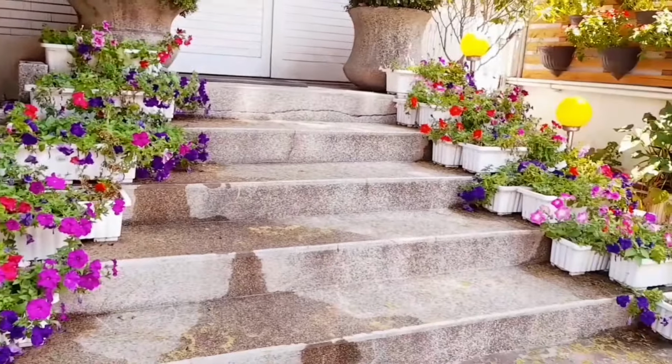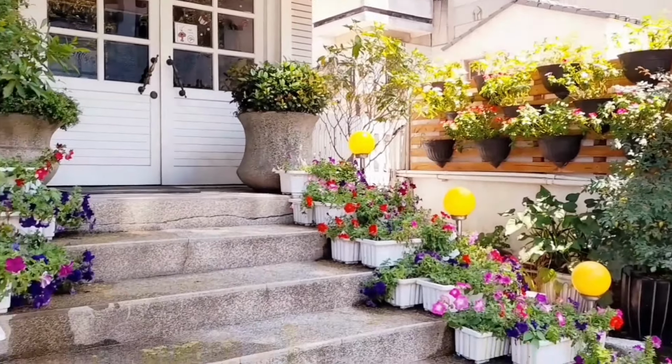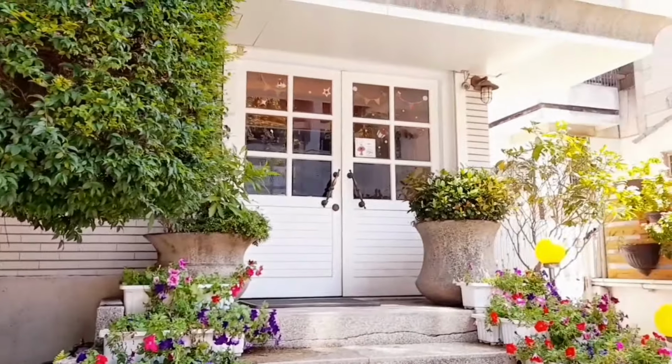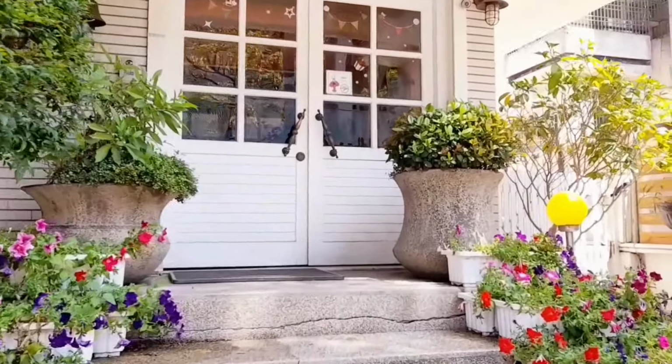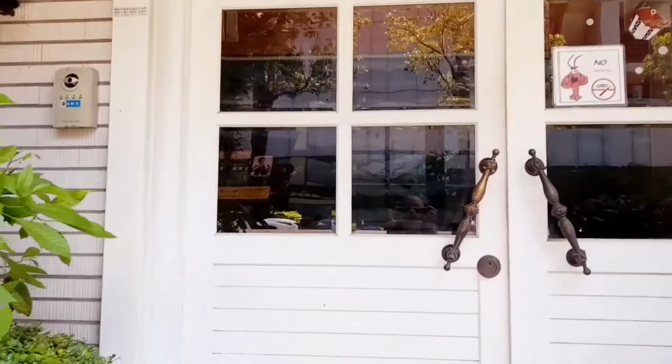So ito yung labas ng restaurant, guys. Yeah, makikita mo parang ano lang siya. Parang simple main door. And the most exciting part is yung loob.